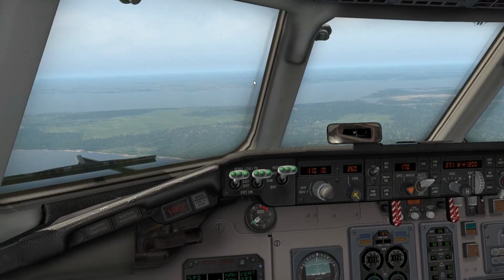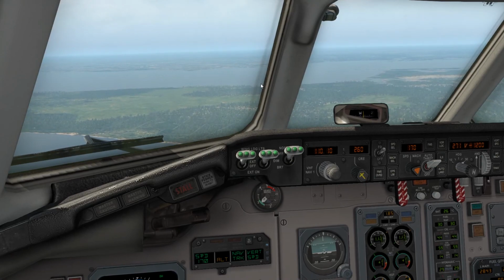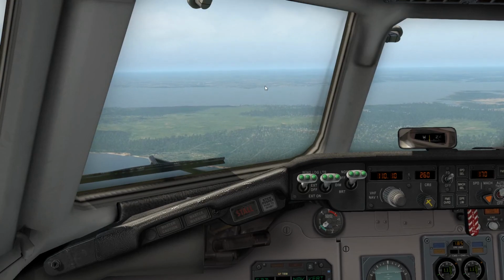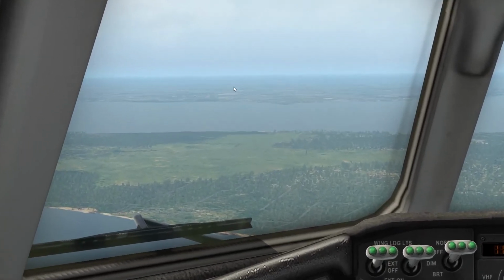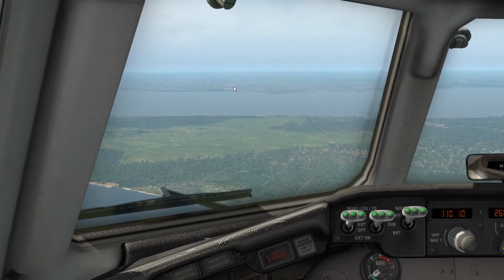Trying to get the field in sight. I do not see it. Let's go ahead and go full flaps. There it is. Okay, I got it in sight. We're looking good there. A little bit low now. We'll keep going with it here.